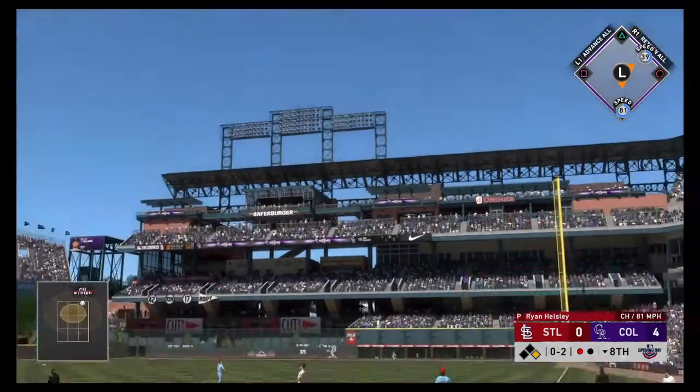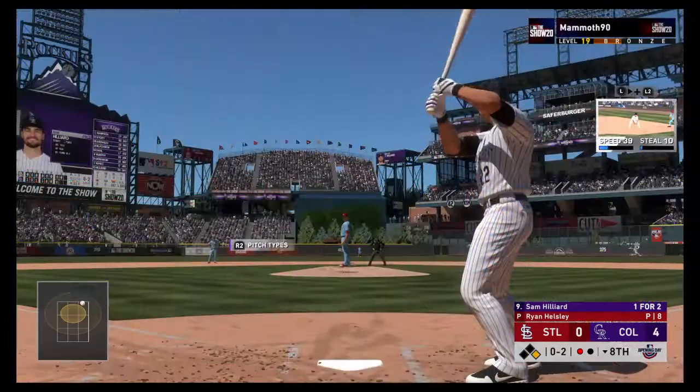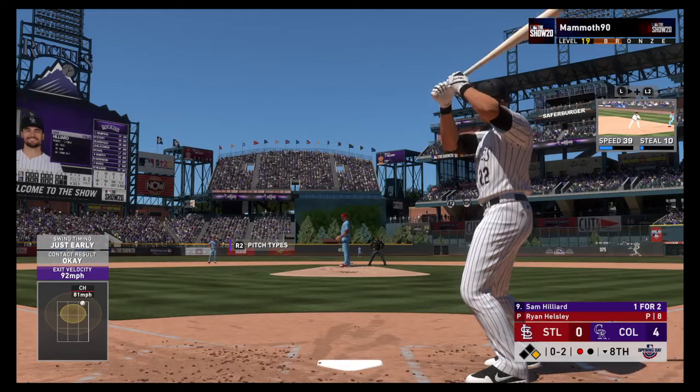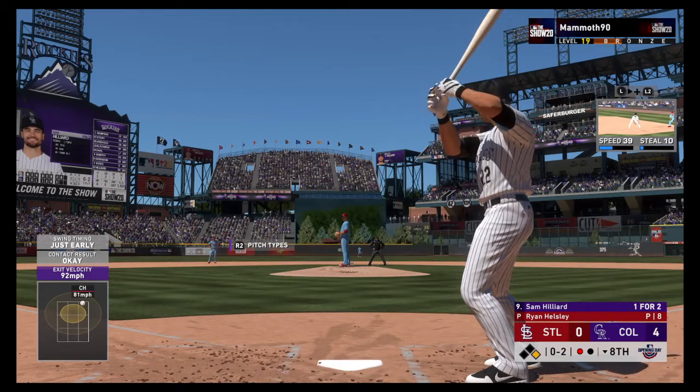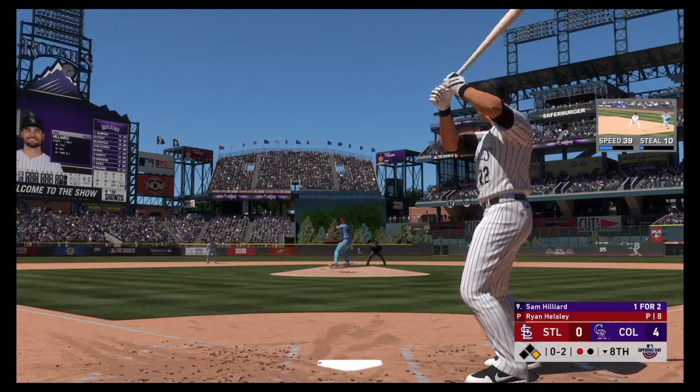Yanked high and deep down the line in right. And it's a foul ball. Hey, I don't blame him for fouling that one away. His eyes lit up right there. He did not expect a changeup up in the zone with 2 strikes. Got to regroup. The next 0-2.